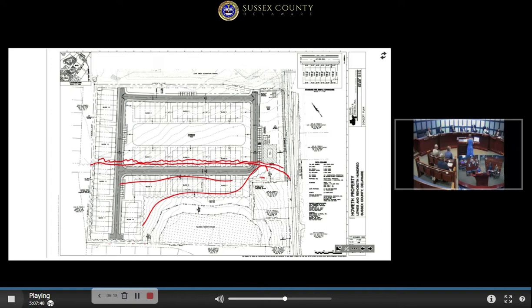Let's see. Oh, you can see some tiny dots down here. I'm going to make them a little bigger. Whoops, that's not quite the right place. But these are mature trees existing on the Saddle Ridge buffer.